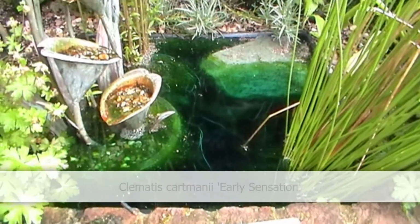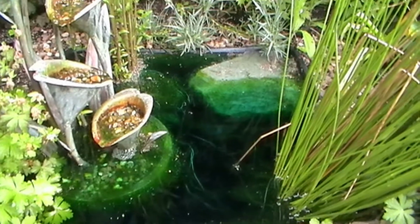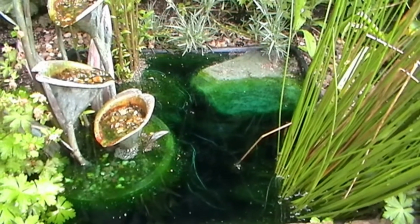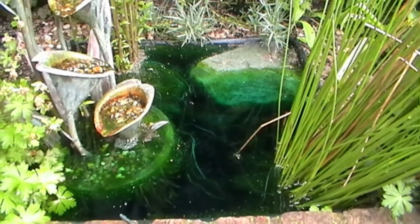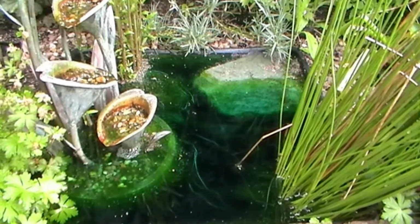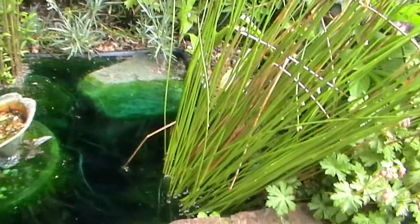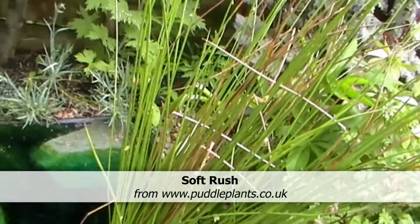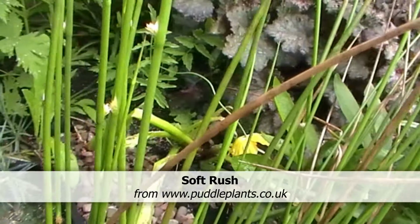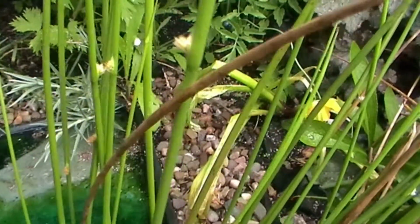Here's our little pond. We've had a frog in here all winter long. We've treated the water with a blue dye to try and help keep the pondweed down, but it's determined stuff. We have a rush here, just a little one. You might just be able to make out it's breaking into bud.